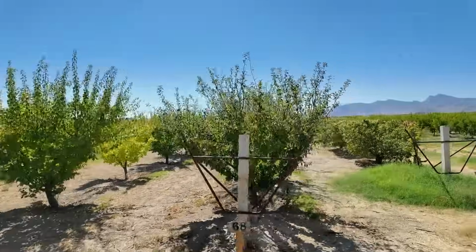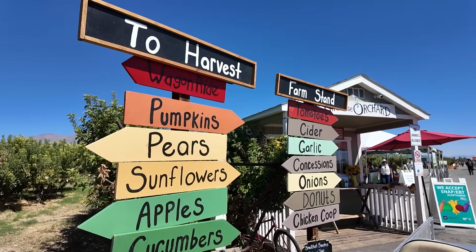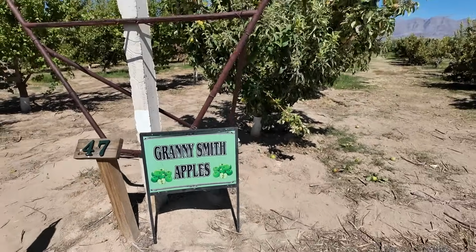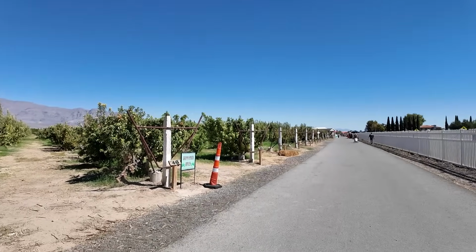Can you believe we have a farm-grown pumpkin patch right here in Las Vegas? And the best part, they grow all kinds of crops year-round, so you can come out here for seasonal fruit and vegetables all year long. And this place is huge. You can find all kinds of produce and even sunflowers to pick.